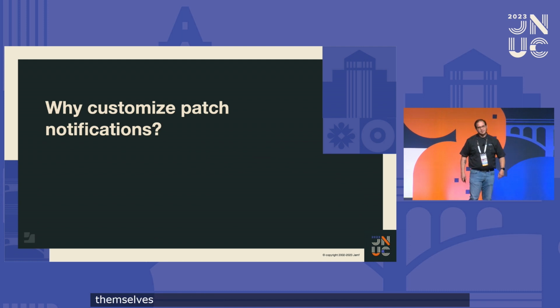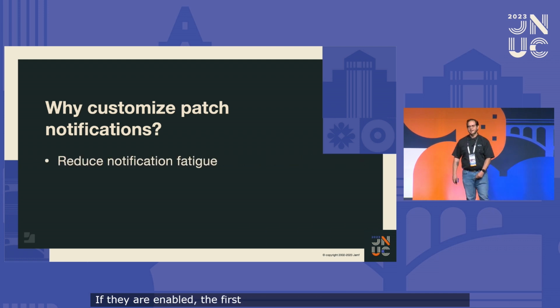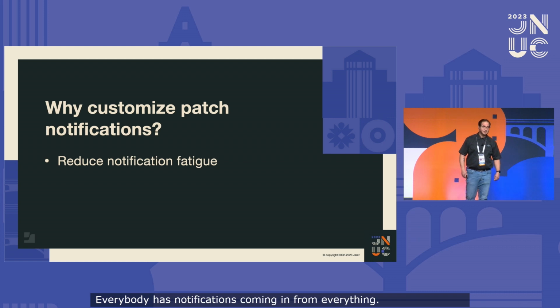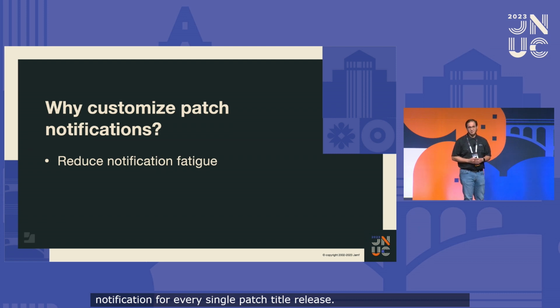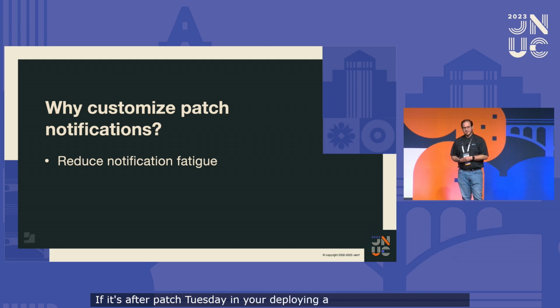So why do we need to customize our patch notifications? If they're enabled, well, the first thing is to reduce notification fatigue. Everyone has notifications coming in from everything. If we have notifications enabled on our patch policies, our users receive a notification for every single patch title that is released. If it's just Firefox, not a big deal. If it's after Patch Tuesday and you're deploying a dozen or more patches, that's a lot of notifications. And it tends to annoy people.